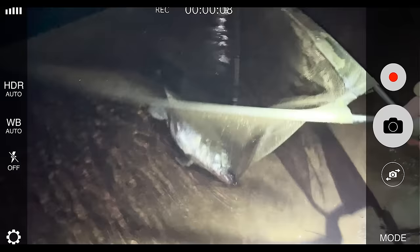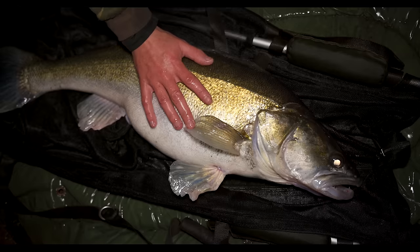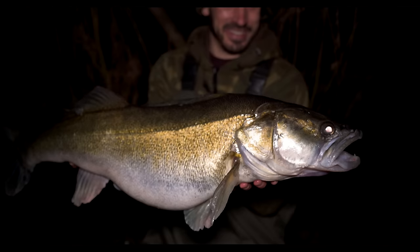It was just spectacular to see and to catch. On the scales, she went 14 lb 4 oz, which was a PB. An amazing creature, a huge Zander from the river as well. I couldn't have been happier, and that definitely made my trip. Amazing fish.